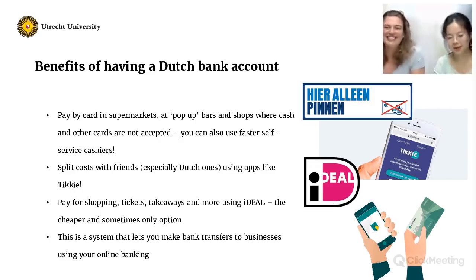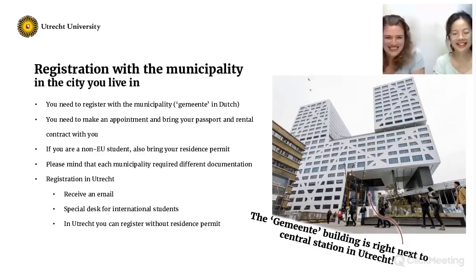Yeah, so long story short, get a Dutch bank account. Life will be so much easier. Yes.